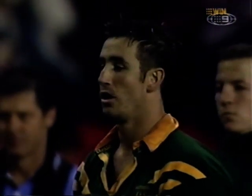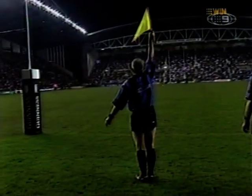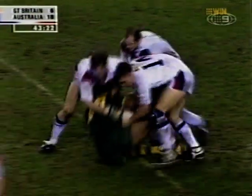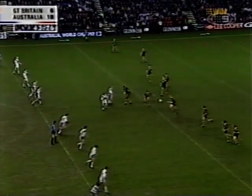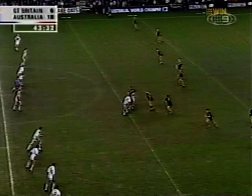Andrew Johns, man of the match last week, attempting to improve matters. And he's kicked it. Exactly the opposite of David Waite's wishes for the start of this second half, that his side play for field position, try and pin the Aussies down in their own territory and force the mistake and come up with the error and then capitalise on it.